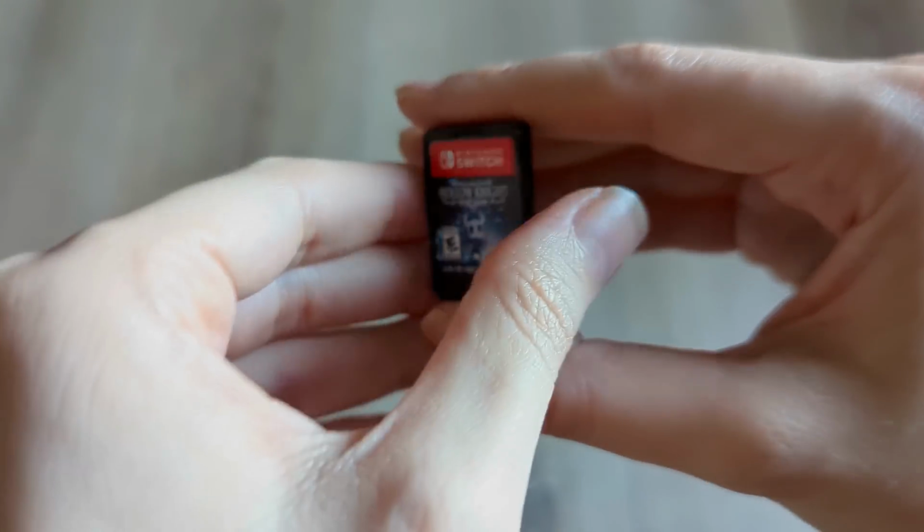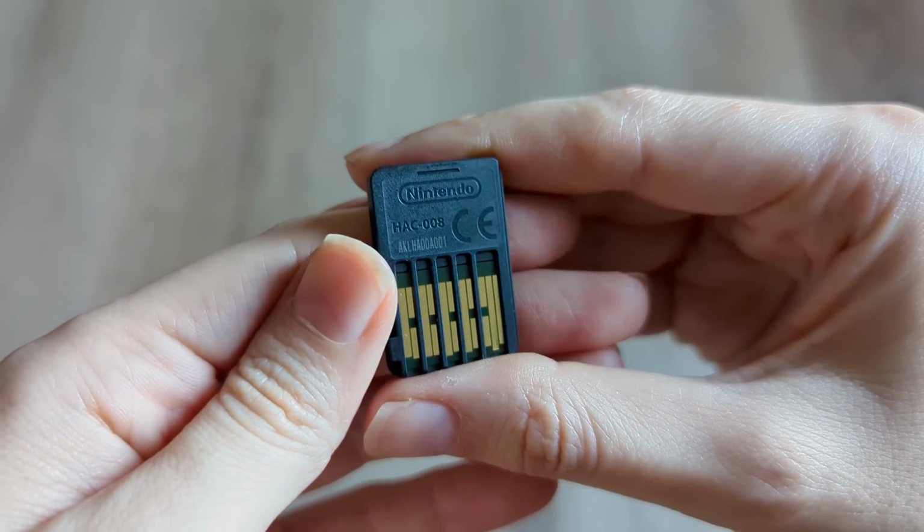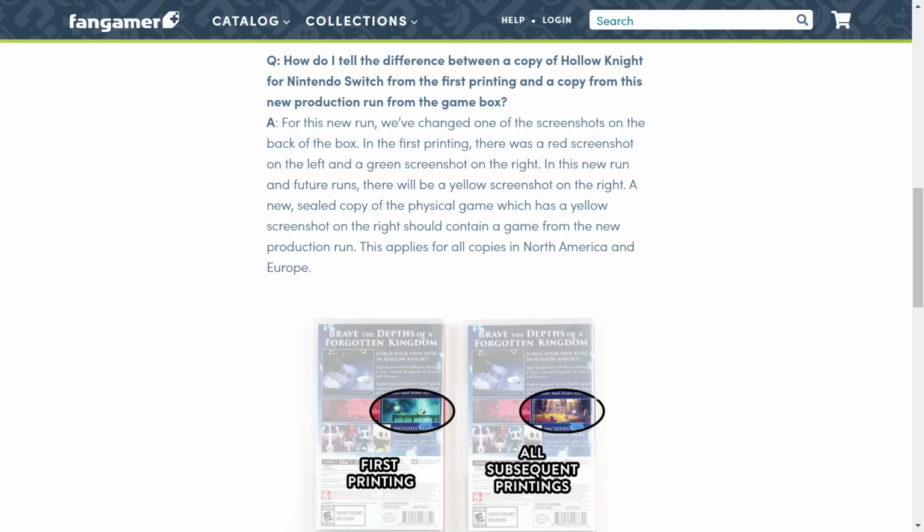So something that Fangamer did and that they've also shared on their website is how to identify which version of Hollow Knight you own. On the channel, I've talked about revised Switch carts that include all the updated patches on the physical game carts. And Hollow Knight is one of the games that had this done. And what was really cool was that Fangamer told you exactly what to look for on the back of the game case to tell whether or not the copy you have has all the latest patches applied to it. So I was really pleased to find out that I had the revised game cart version because I had the yellow screenshot on the back.